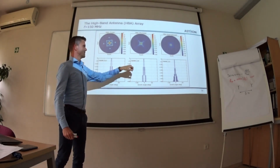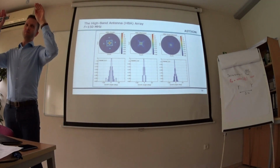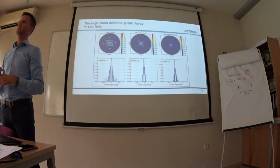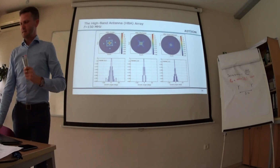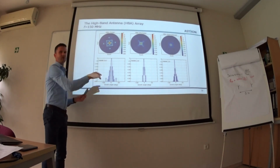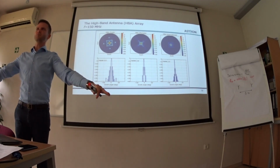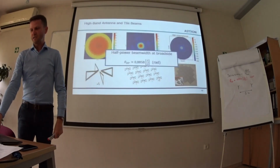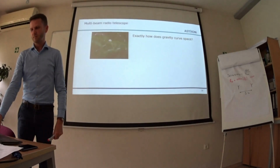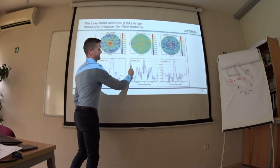The nice thing to notice though is that the side lobe levels of these regular arrays are all typically first side lobe level minus 13 dB. And that's just standard for a regular array. I'm going to run back because just look at this array factor pattern. We've got main beam, minus 13 dB side lobe level at the most, and then it just reduces downwards. If you look again at the array factor of the low band antenna, you notice the side lobe response then.